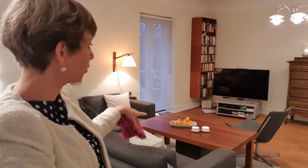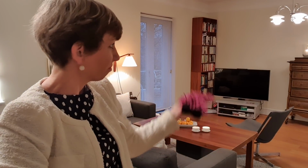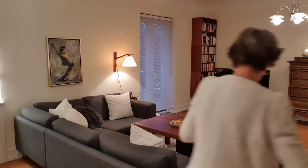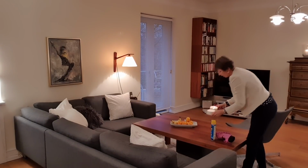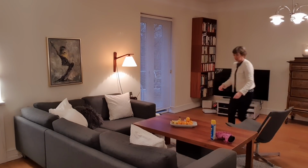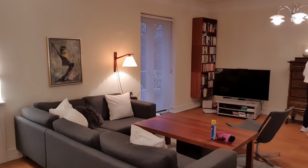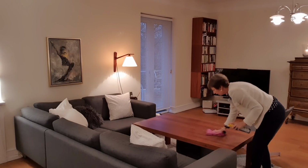The only one where I do use a wee bit of Pledge is on the coffee table because that's in constant use. But the rest of the stuff, as I say, doesn't need anything. So I'll just get my Pledge out. Remove these. Now these are real candles. I'll just pop these to the side. Let me move the fruit. I don't want to be spraying the fruit with Pledge. There.